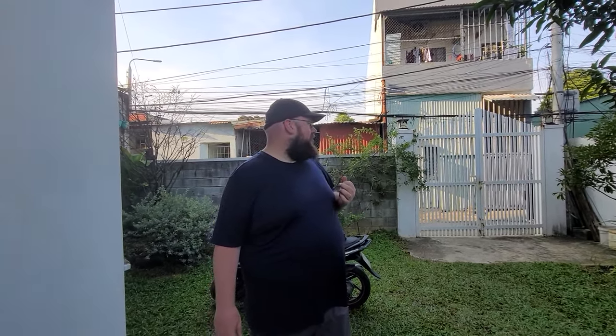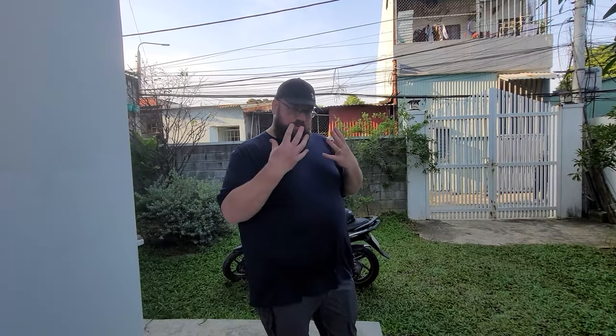It's hard to find a helmet my size in Vietnam. I've only found a couple, but they do exist, so that's good. Which is kind of crazy because it was hard for me in America to find a helmet my size. When we had motorcycles, I had to custom order a 3XL full-face helmet, and it was like $200.